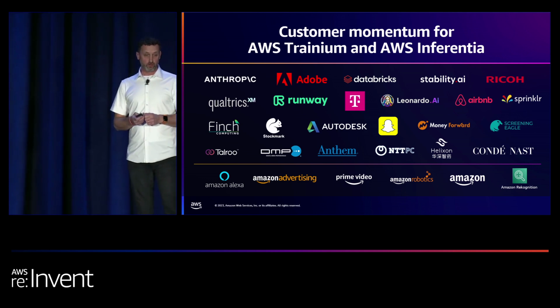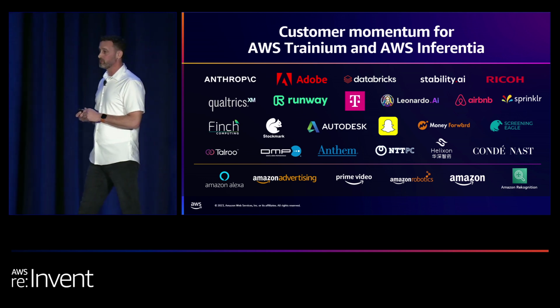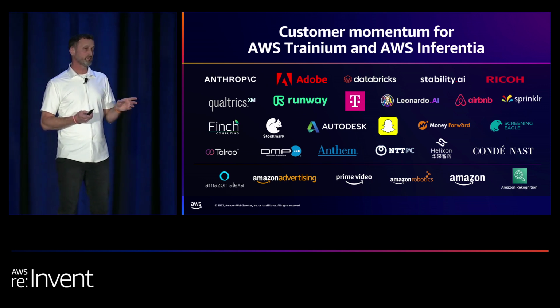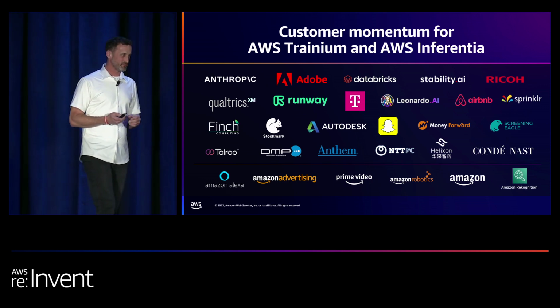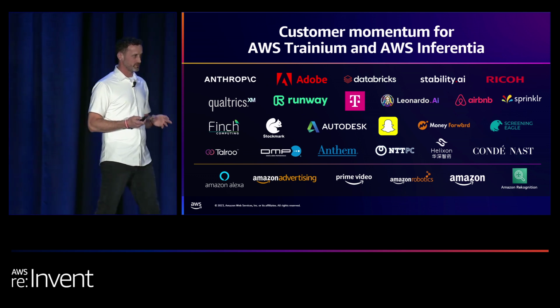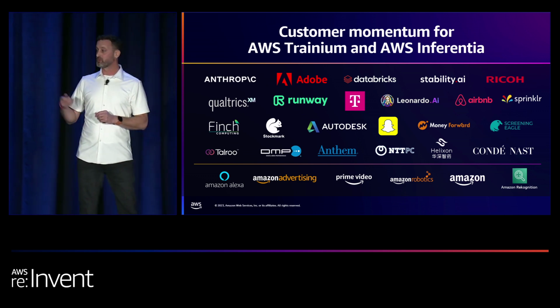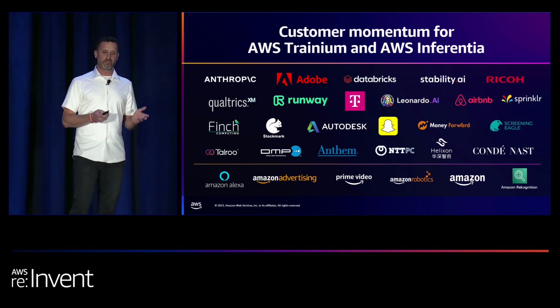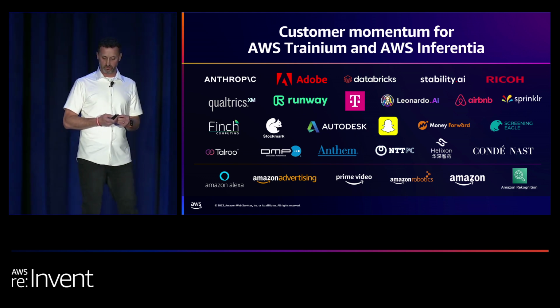And also Rico is deploying Llama-like models in Japanese and training them on Trainium. By the way, the Stockmark model is available on Hugging Face, which is pretty cool to see how the customer ecosystem is also starting to contribute back models that were trained on Trainium. And of course, we have Databricks and Leonardo that you will hear from today.